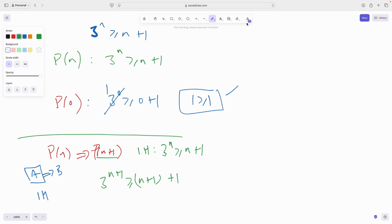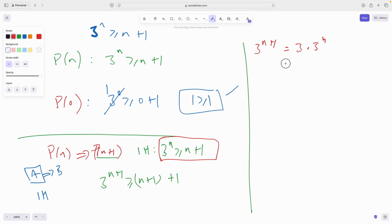So how do we do that? Let's take some space up here. So 3 to the n plus 1 equals 3 times 3 to the n. It's very similar to the other one, isn't it? And we can then use the induction hypothesis. 3 to the n is more than or equal to n plus 1. So that is 3 times n plus 1.